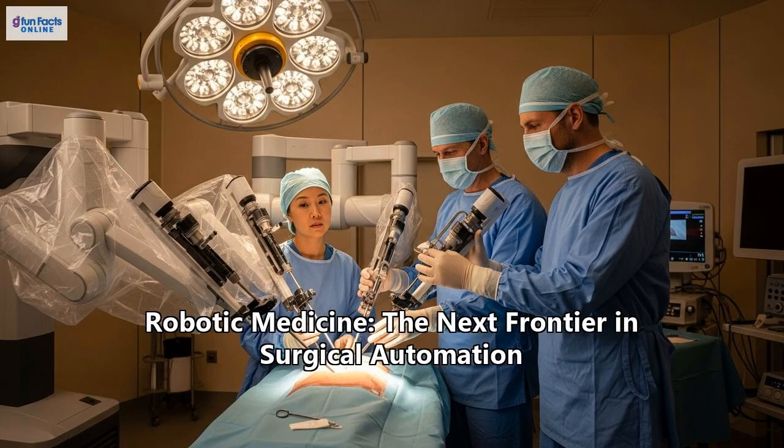But the game is changing. As key patents expire, new players are jumping in. We have Japan's Hinotori system with its immersive console, the versatile Versius system, and the Monarch platform, which has already performed over 20,000 lung biopsies. There's even the CyberKnife system, which uses a robotic arm to deliver highly focused radiation beams to zap cancerous tissues with sub-millimeter accuracy.